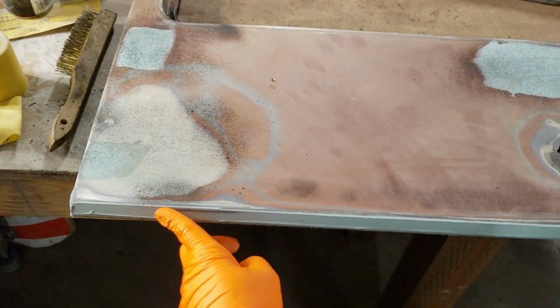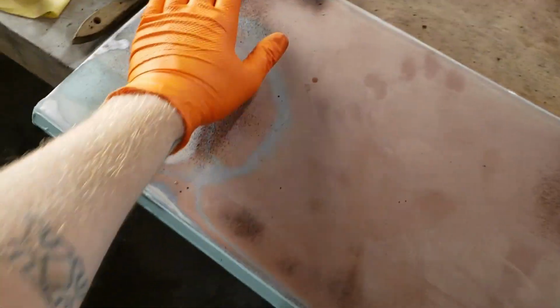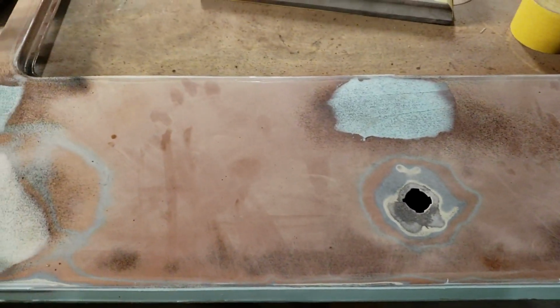All right, I got some filler laid down right here. I got some filler laid down here. Got it all guide coated up. I'm gonna do a final block sand, hit this with the DA, get it all smoothed up, and the hatch will be ready to go. So hell yeah.